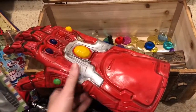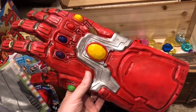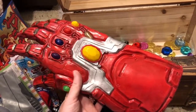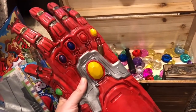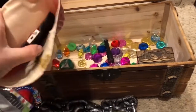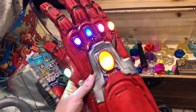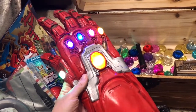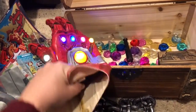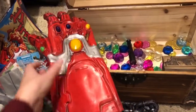He loves Thanos and the glove. This is the Iron Man Thanos glove. He already has the Thanos one, and he's been asking for the Iron Man one. This one we got online for about $30, but it's cool because there's a light switch and you can actually light it up. There's some that we've seen in the store where you can't open the fist and there's just one button to push, so we didn't really like that as much for the price. I think those were around $20. This was $30, but it's more interactive. This is a little bit bigger.